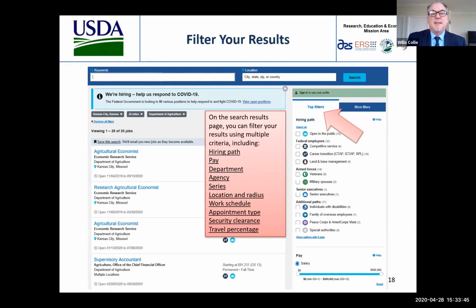So on this screen, you can see that we put in the filter of Kansas City, within 25 miles of Kansas City for the Department of Agriculture. In this particular instance, it brought up 20 jobs. The very first one there is an agricultural economist with ERS. It opened on November 4th and it closes on May 15th. The second one is a research agricultural economist that opened on November 5th and closes on May 30th. Then there's an agricultural economist that opened in January and closes in July. We're going to talk about that type of announcement in a minute. It's called an open and continuous announcement. And then there are a number of other jobs listed there.